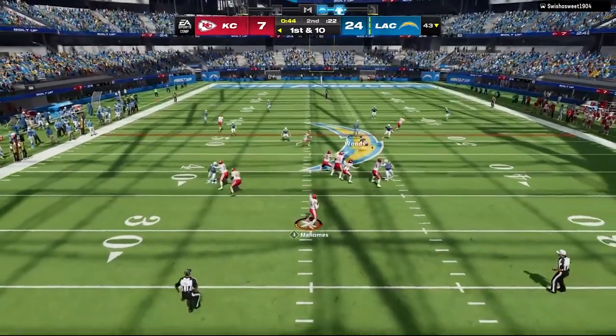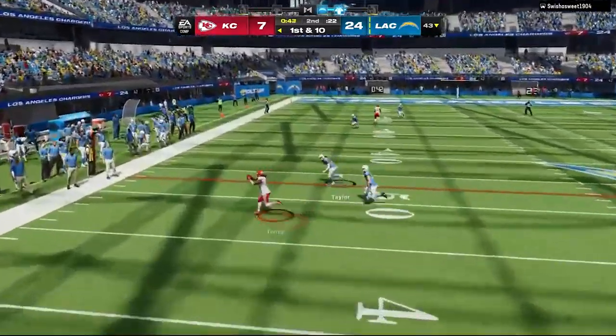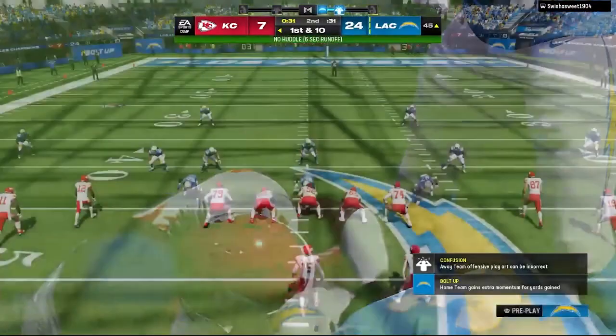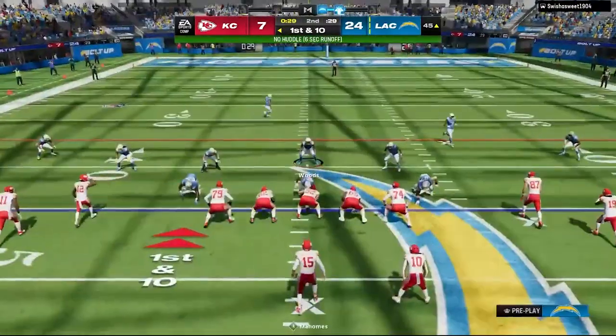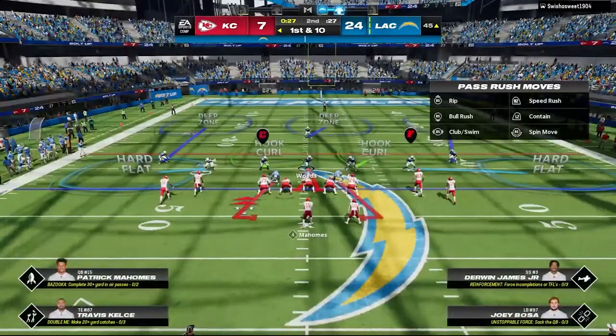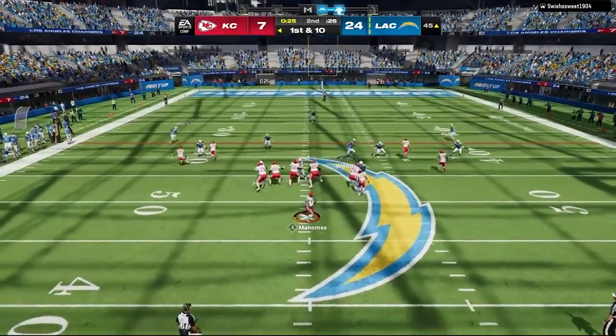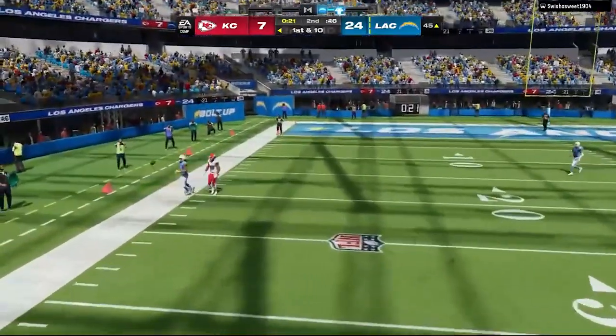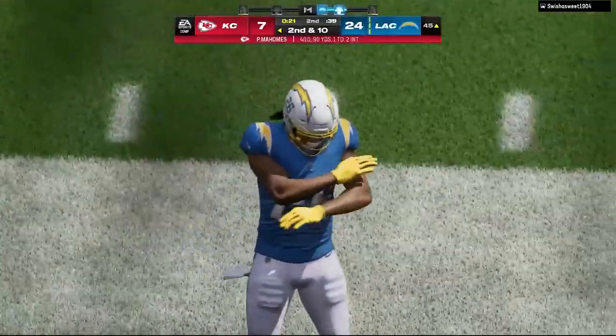Throwing on first down is Mahomes. He'll get this complete to Kadarius Toney. And he'll be corralled out across midfield down to the 45. On first down, Mahomes. The throw out wide going to be incomplete.